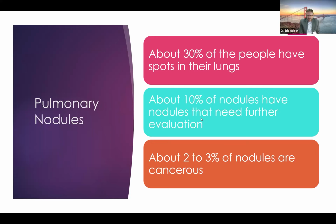So part of our job as physicians is to try to figure out which of those are benign disease, which are malignant, how do we prove that it's malignant, and then what are going to be our next steps in terms of treatment. Of those people that have nodules, only about 10% of nodules are concerning in terms of their features or their risk to be a disease that we need to treat. And then about 2 to 3% of nodules are something cancerous. We'll come back and talk a little bit more about this further in the presentation.